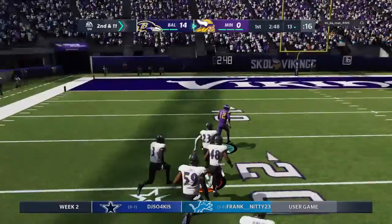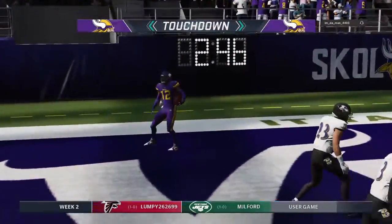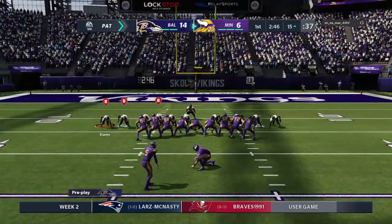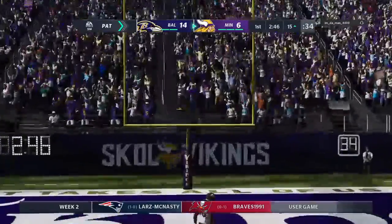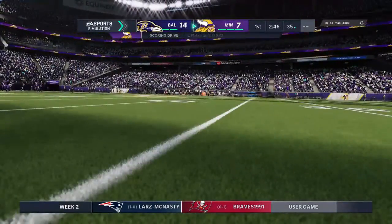And nothing but daylight ahead. Touchdown, Vikings. Big play there. 87 yards. And the Vikings get the quick strike touchdown. Good start to the season for him. He had the touchdown last week in the opener and a second one in week 2 now. How about the pace he's already established, right?